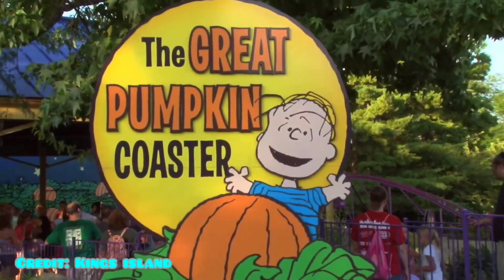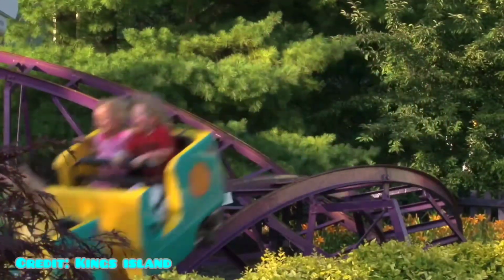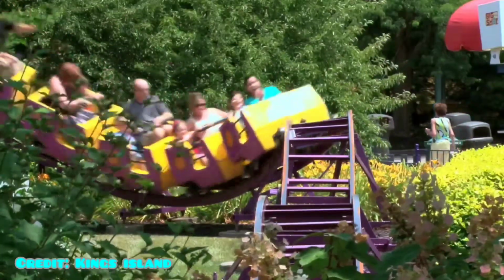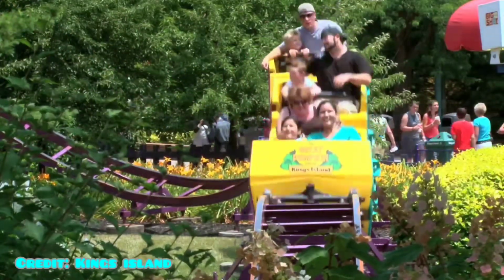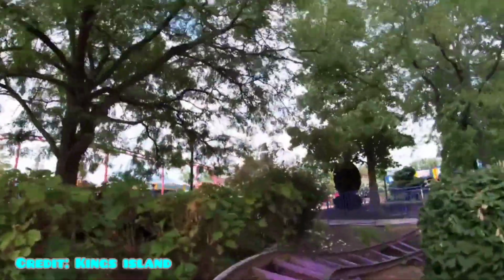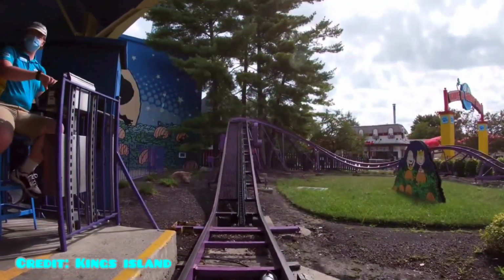Number 14, the Great Pumpkin Coaster. The Great Pumpkin Coaster opened in 1992, stands at a height of 8 feet and is just under 200 feet long. Great for little kids who can get their first coaster credit, but there's really not much to say about the ride as it's about as basic as they come. You do have to have a small child to ride this, so be prepared for that if you ever visit Kings Island.